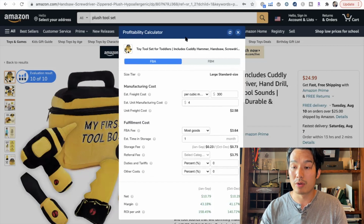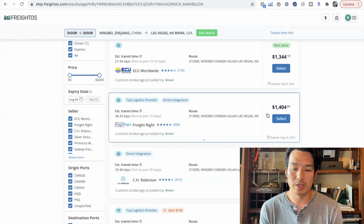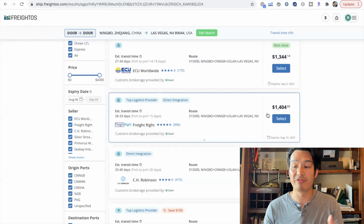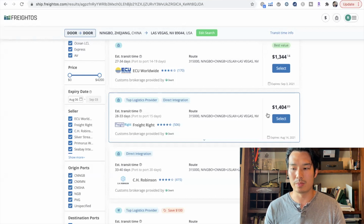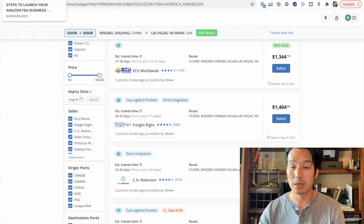Okay, for the freight, let's just say it's $1,500. So what you basically do is take the $1,500 divided by how many units you ordered. So let's say it's $1,400 and you're ordering 1,000 units. So that's like, I don't know, $1,500, $1.50 per unit, right? And that's what you're gonna plug in to the profit calculator.